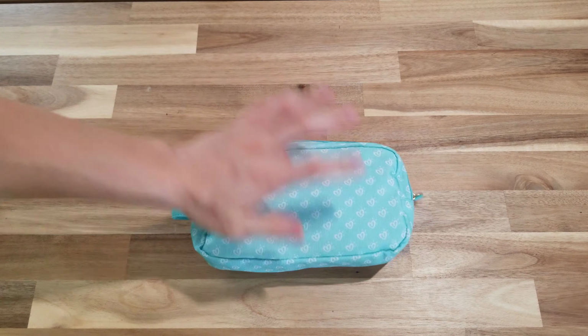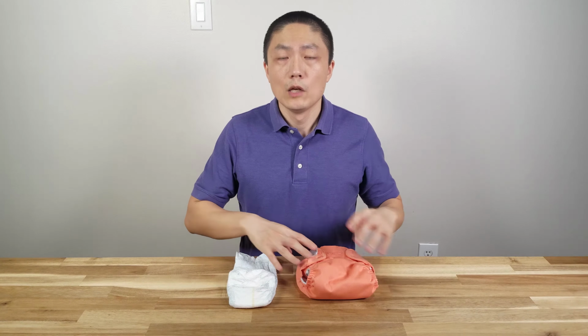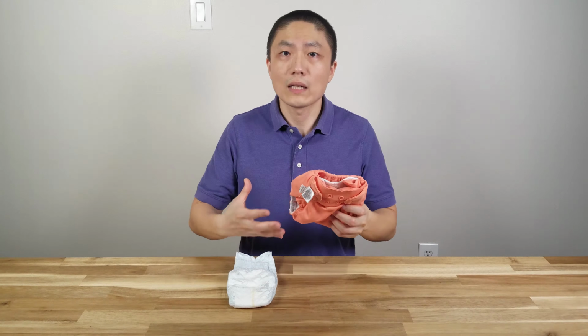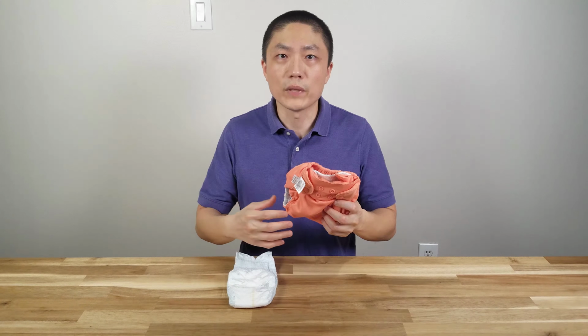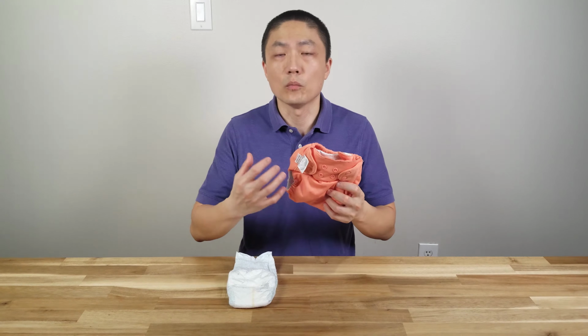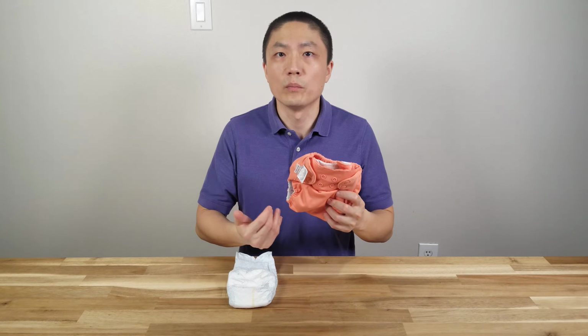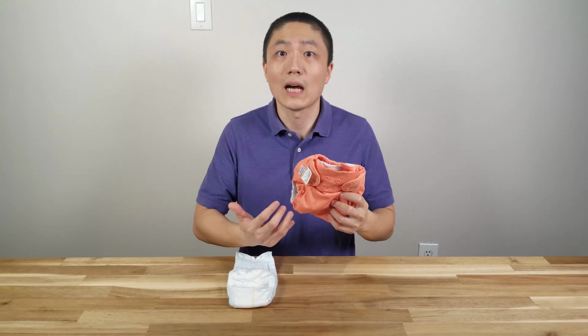And also, as I mentioned earlier about the absorbency rate, the disposable diaper absorbs and dries up, so it must feel much more comfortable for the baby because their butt is dry. But as far as the cloth diaper, you kind of have to change it regularly because it holds in all the urine inside, so it makes the diaper wet. It might not be that comfortable for a baby if they're wearing something wet all the time. So that's for the comfort.